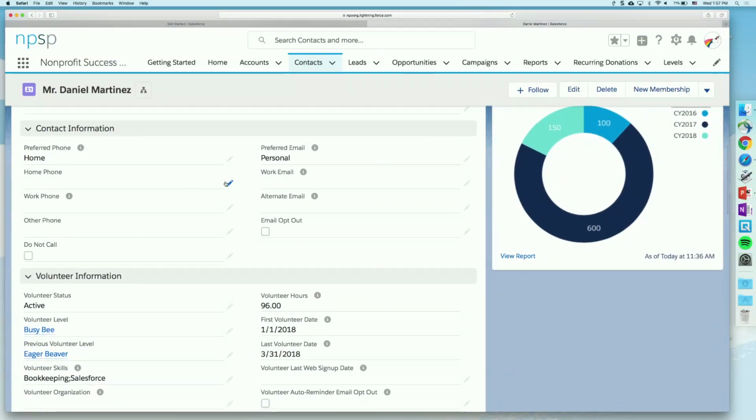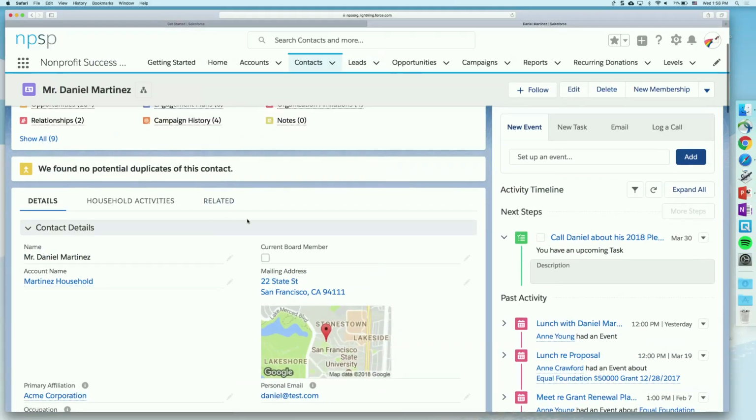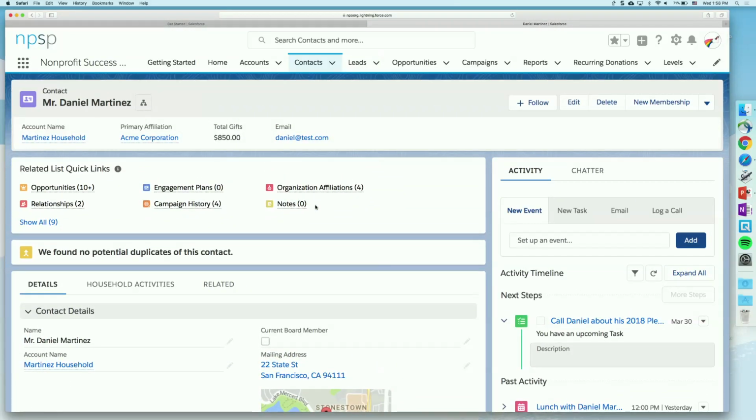So one of the capabilities of the Nonprofit Success Pack is to create multiple addresses. So for folks that are lucky enough to have seasonal addresses who live in different domiciles for different periods of time, you can track that here. So addresses are stored on the contact record itself, but also you can have seasonal addresses, and there's a separate address object as part of the Nonprofit Success Pack.